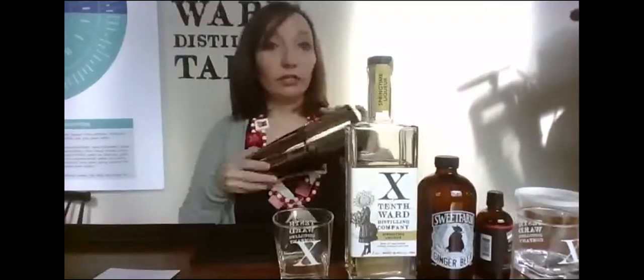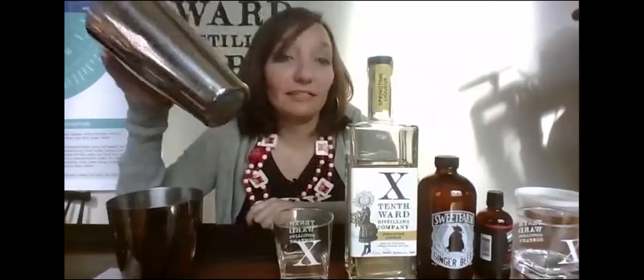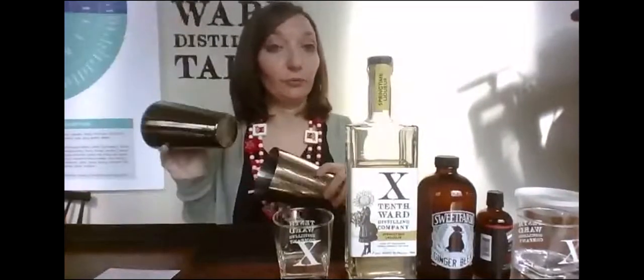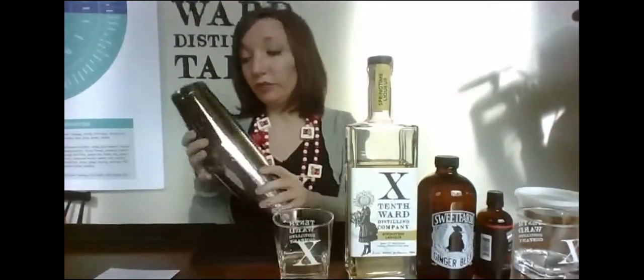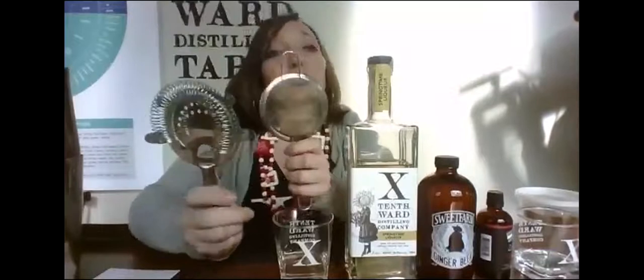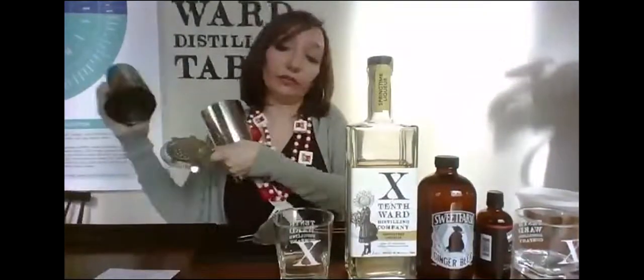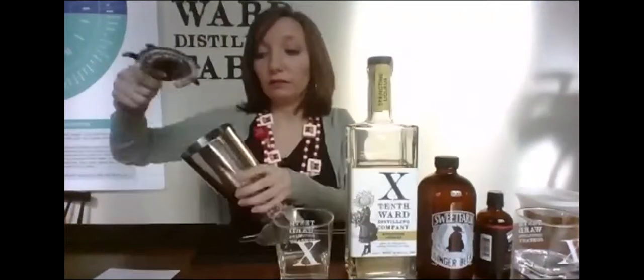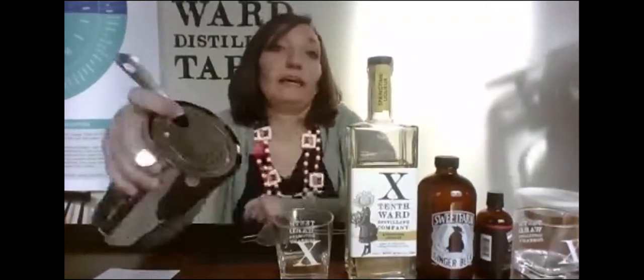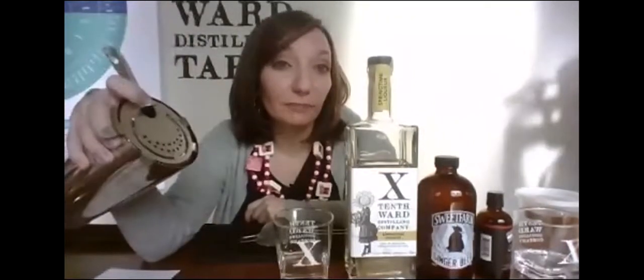What do I have next? I've got my shaker. I just use at home a pint glass and a plastic cup instead of 2 different stainless steel shakers like you would at a bar. It works just as well. Your strainers. This is called a Hawthorne strainer. This is what you use when all you need to do is get the liquid out without ice chips falling into your drink. At home, you can use a spaghetti strainer.